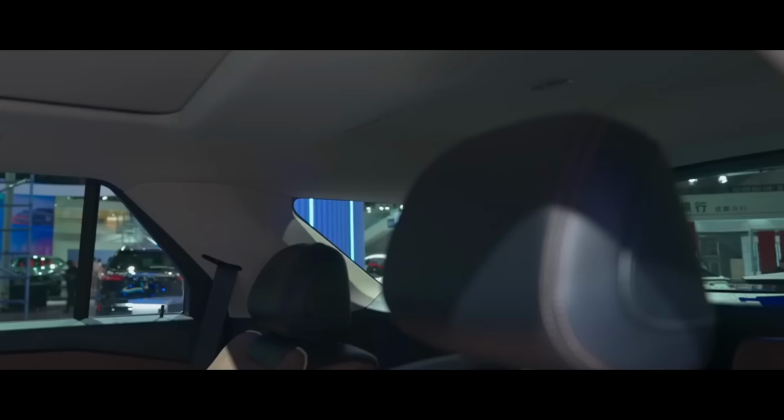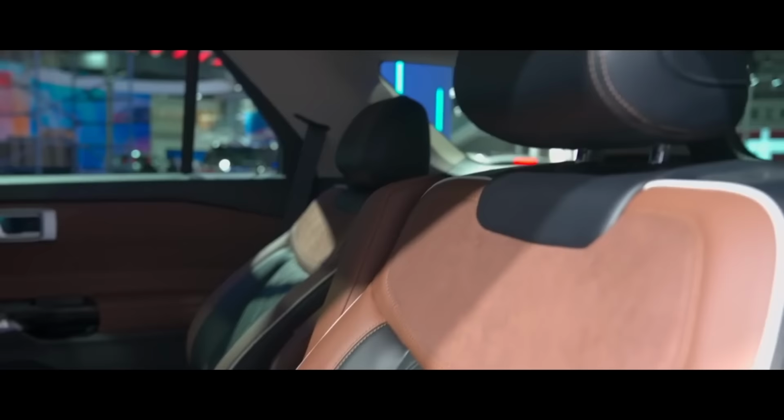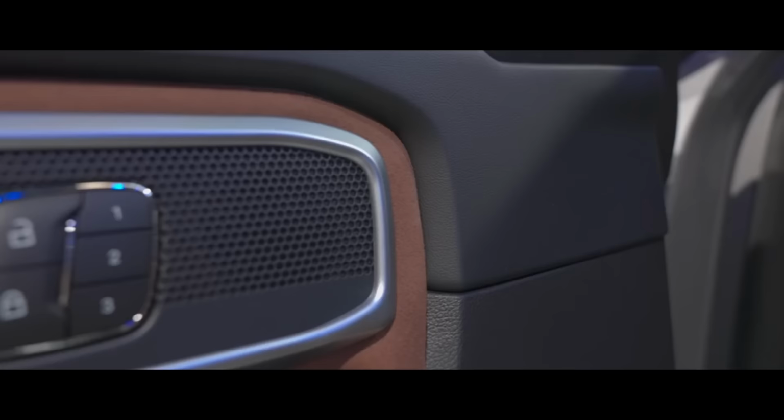In terms of size, the new Explorer is still a big guy, with the same length of 5063mm, width of 2004mm and height of 1778mm as the current model, and the wheelbase is 3025mm. If the changes in appearance make the new Explorer look more refined, then the interior design will become the biggest highlight of the new Explorer.